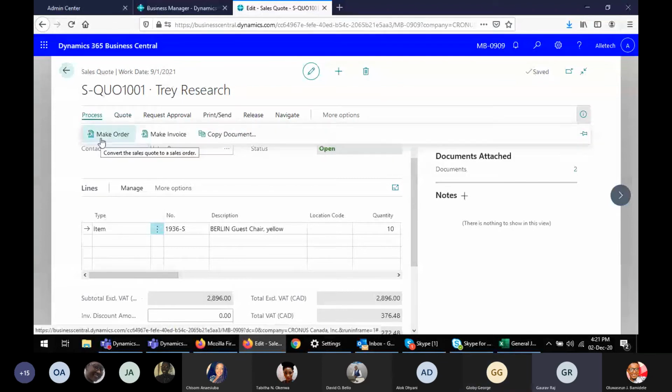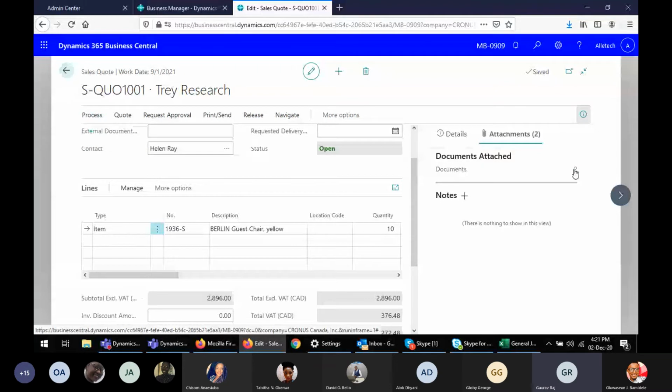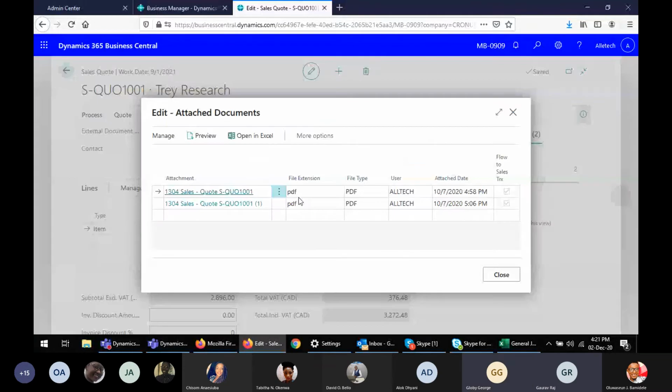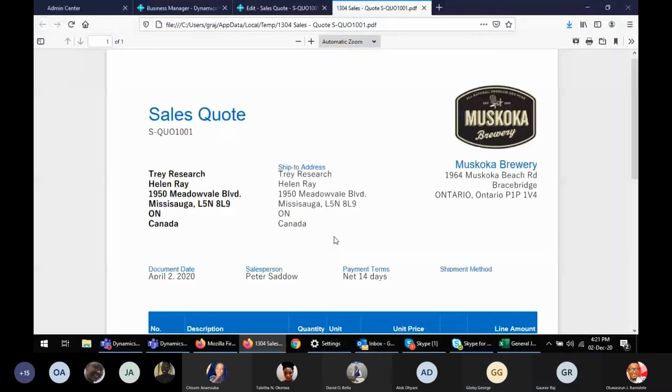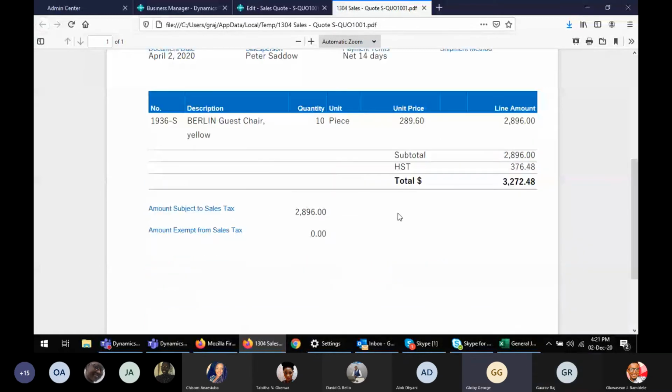But then at the last, you might get the approval from the customer. So I will convert this to order. Before that, let us go into these attachments and look at what the quotation was. Okay, yeah, let's preview it. So it is showing me Berlin guest chair, 10 pieces, VAT value or HST.